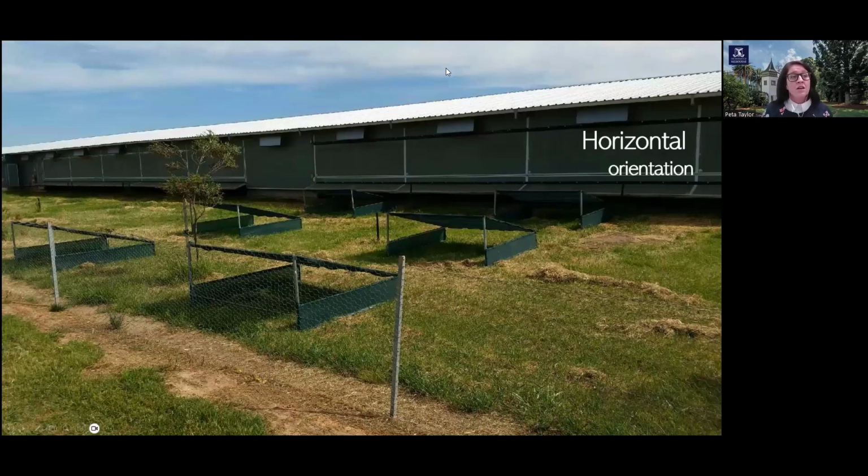So what were we looking at? We know that structures out on the range will actually help encourage birds out on the range.